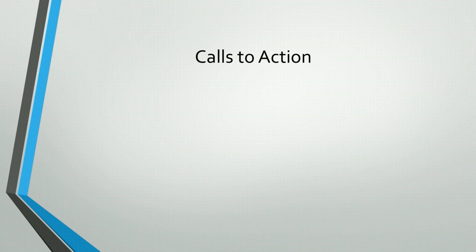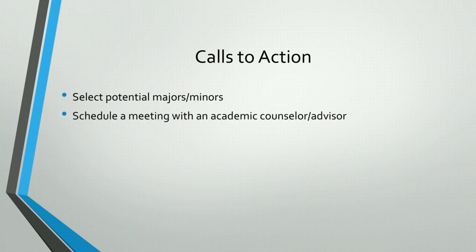All right, here we go. So first and foremost, if you haven't already selected a major, look at some potential majors and minors that you can declare that will fit well with your schedule, maybe that line up with a lot of the prerequisites that you have to take to get into school. Next thing I would suggest is to schedule a meeting with an academic counselor or an advisor.